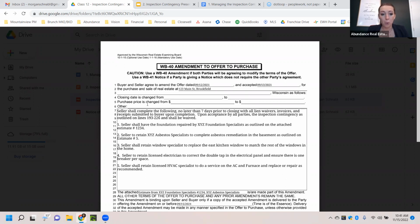Here's our language we looked at before. Seller shall complete the following no later than 7 days prior to closing with all lien waivers, invoices, and receipts submitted to buyer upon completion. Upon acceptance by all parties, the inspection contingency as outlined on lines 193 through 226 shall be waived. Great. So what are we doing? 1, seller shall have the foundation repaired by XYZ foundation specialist as outlined on the attached estimate. Number 1, 2, 3, 4.